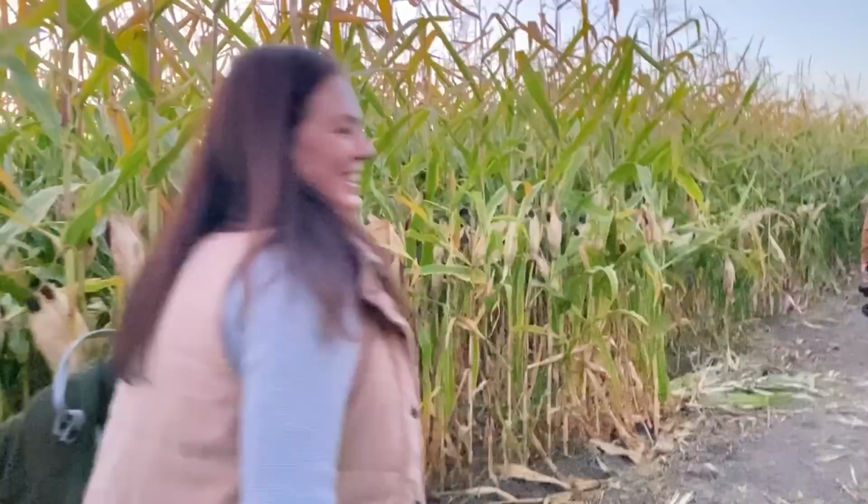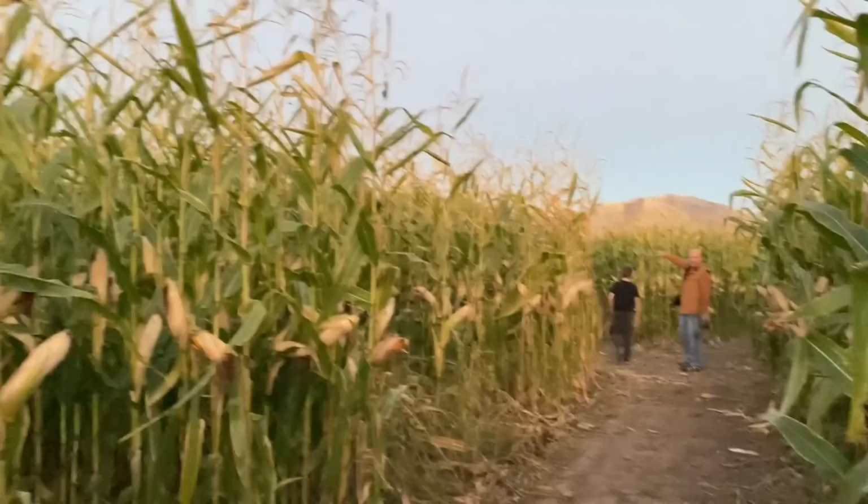Itchy. So itchy. Oh, I hate this. We already don't like following board game rules. We ain't following a corn maze rule. Yeah, we don't do rules. If there's anything that requires us to use our big brain, we're out. Why do we trust the boys? We should not.